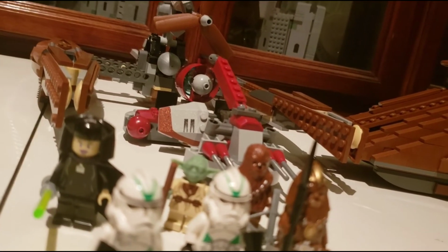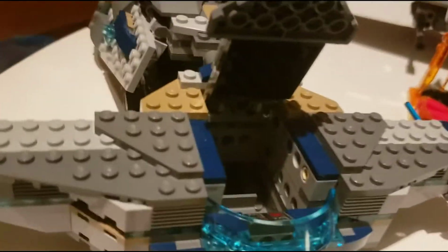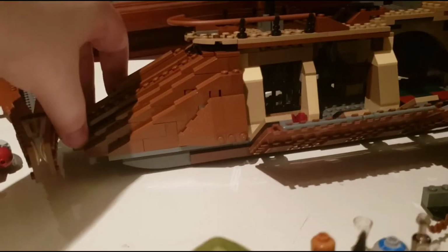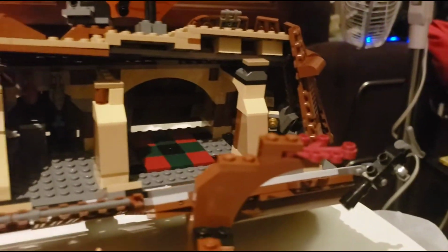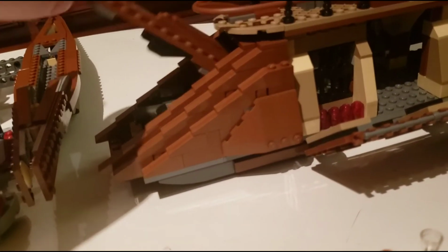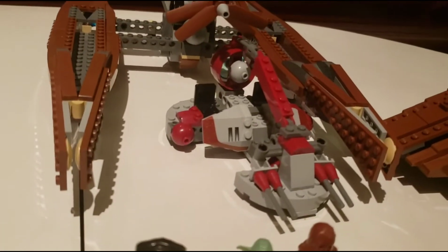Yeah, I don't really know what more to go into detail about each set. The cockpit in there is kind of cool. The way that Jabba's Sail Barge opens up and you can pop off the back paneling, and there's a cannon at the front. You can even take off the top. I don't think I really showed the cannon very well, so see. The Wookiee Catamaran has very few really cool details on it.